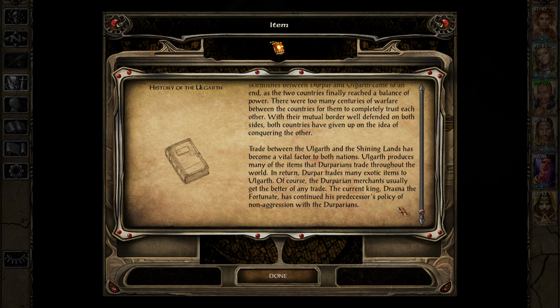Trade between the Ulgarth and the Shining Lands has become a vital factor to both nations. Ulgarth produces many of the items that Duparians trade throughout the world. In return, Dupar trades many exotic items to Ulgarth. Of course, the Duparian merchants usually get the better of any trade. The current king, Drasna the Fortunate, has continued his predecessor's policy of non-aggression with the Duparians.